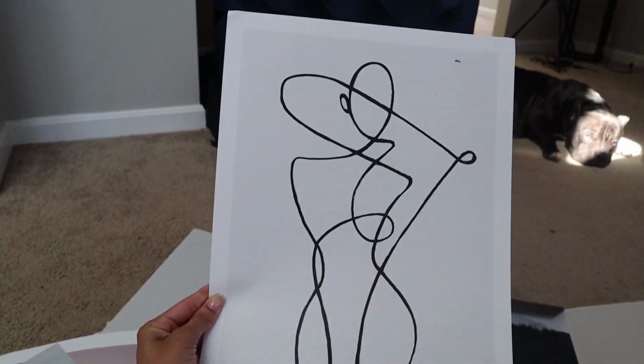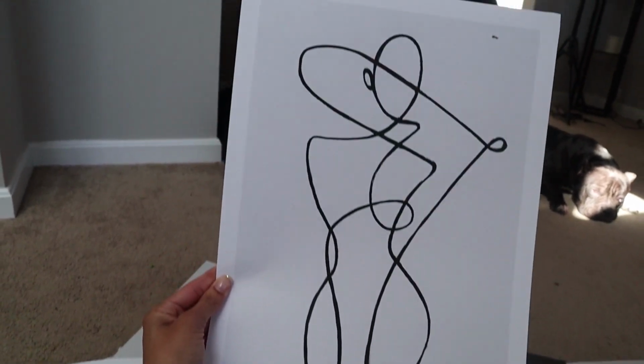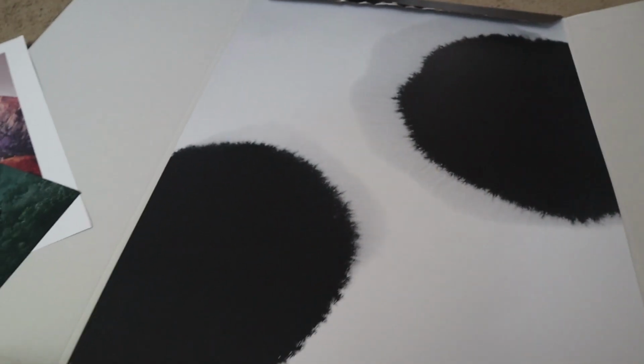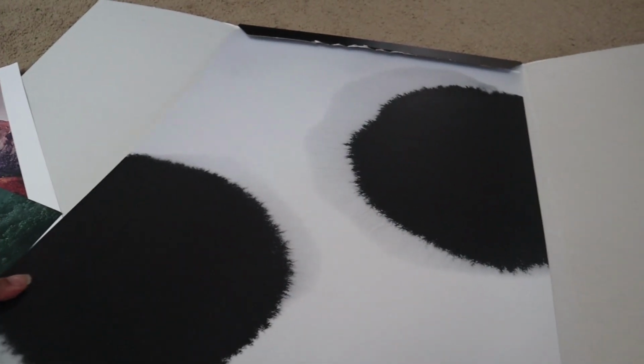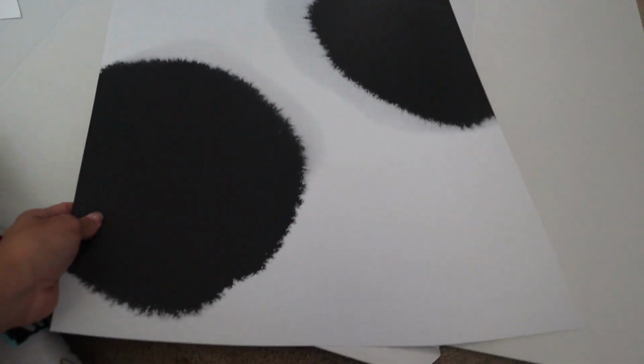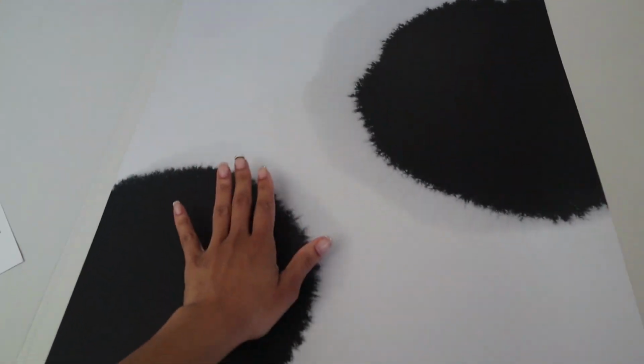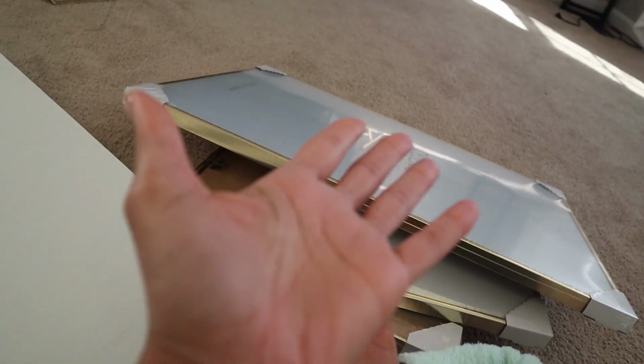Okay, what do you see? I see like a woman's abstract body, right? If you didn't see that, let me know what you saw down below. And then here is a big one. Look at this. I love it. Now that I think about it, I should have got two of these big ones. Oh, don't mess it up. Okay, so now I have to put them all in these frames.